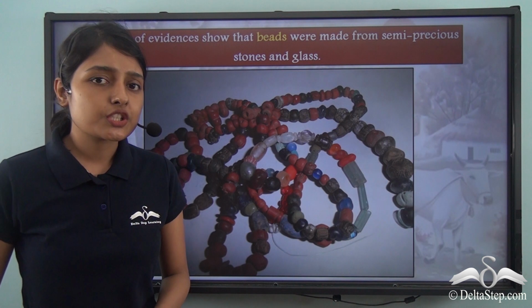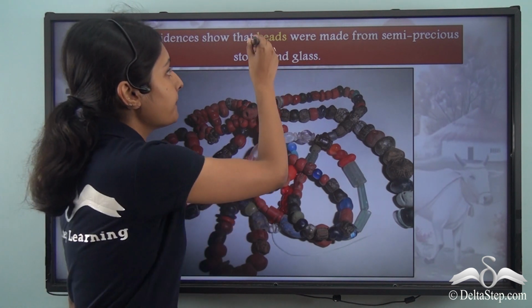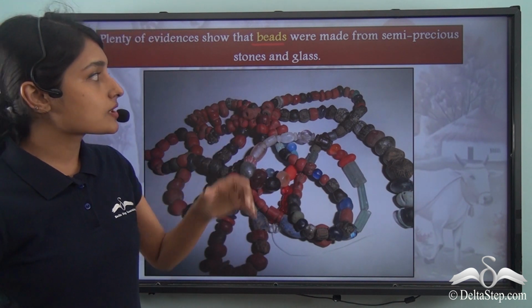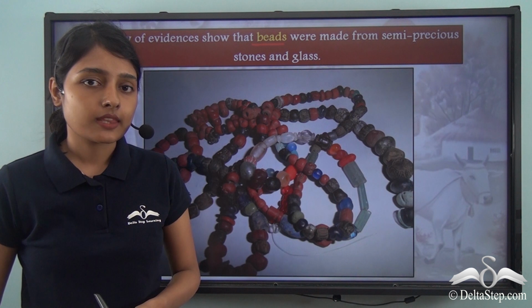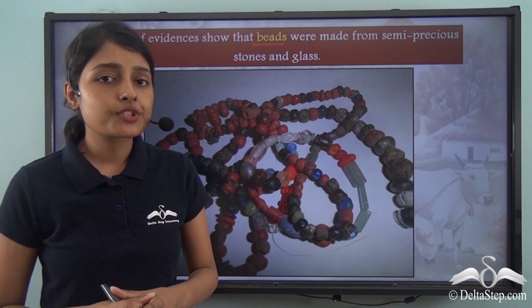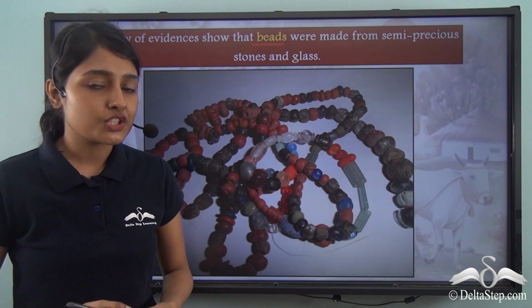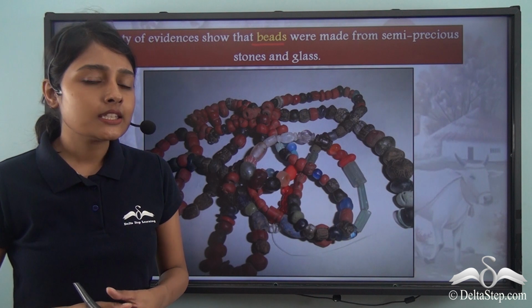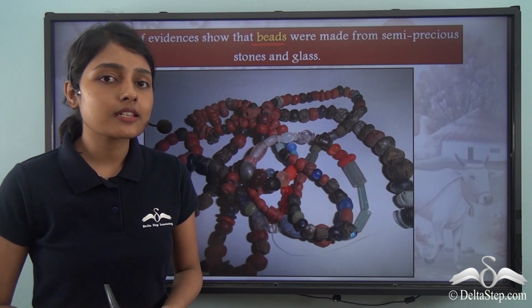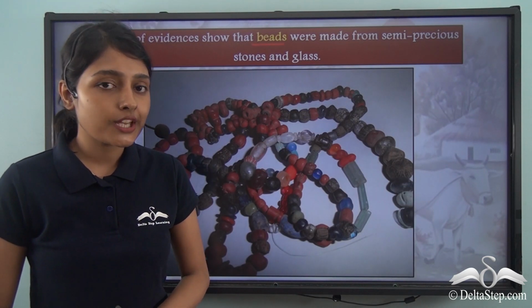Through these excavations, archaeologists have also found the traces of beads. Now these beads were made from semi-precious stones and glass. From this we can understand that these beads were used by the people who lived in the Indian subcontinent during the ancient times. And mind you, we also mentioned that semi-precious stones constituted a very important item in the Indo-Roman trade.